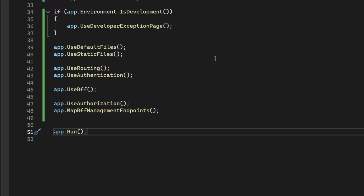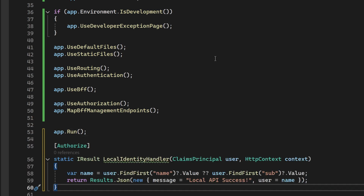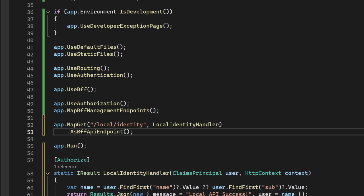A local API is an API that is implemented in the BFF. We're using a minimal API, adding a handler for a request to the Program.cs. It is protected with the authorize attribute. Since the cookie scheme is the default authorize scheme, it will simply check for a valid cookie. No need for access tokens here. The implementation returns a message with a username. This is the route to the handler method.